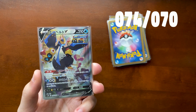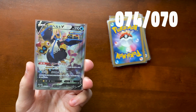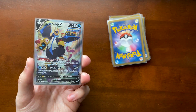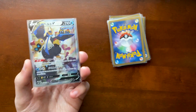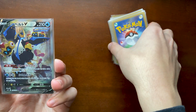Yeah, look into the alt arts from this set. I'm going to put the code up for this one, but just go online, search up the set list, and go through. Look for the Urshifu online. Look for the Tyranitar. Because I think those are pretty hard cards to pull. So if you can get them for below the 30-day average on eBay, I think that you should just go for them. But yeah, great card.